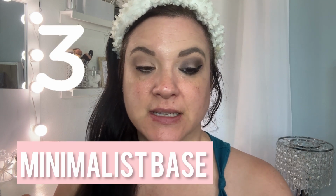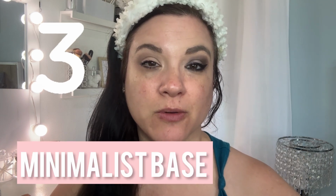We're going to move on to trend number 3, which is our base. Basically everything is minimalist these days, which is a really hard one for me. I think the eyeshadow is hard for a lot of folks, but the hardest trend for me this season is the base because it's very minimal. Everybody is all about skin is in. Well, look at my skin right now. No, I gotta cover this.